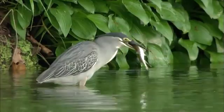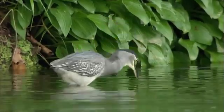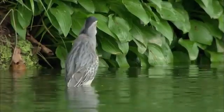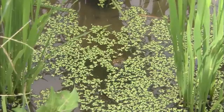The green-backed heron is a hunter that knows the habits of its prey and how to take advantage of its environment. This is a small rice paddy just below a cliff.